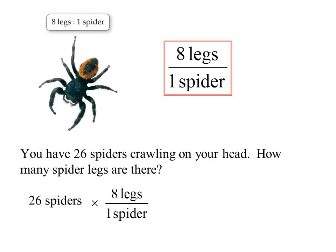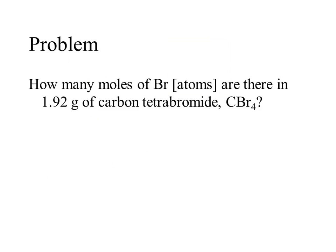Okay? So, by the way, those are both exact numbers, exactly 26 spiders and exactly 8 legs in one spider. So actually there's no uncertainty. So no rounding. Thou shalt not round legs. Okay? So 208 legs. Yuck. That's not good. Well, we're going to apply that kind of concept to compounds.